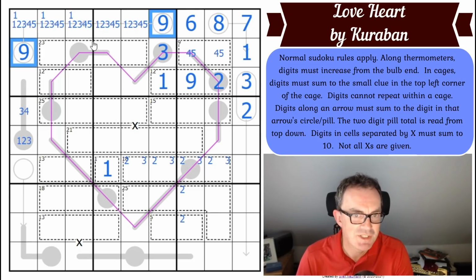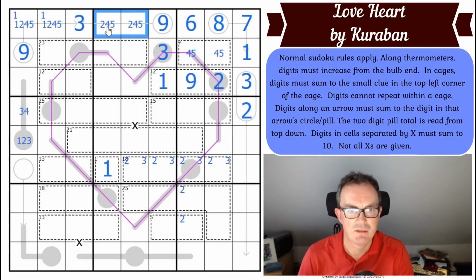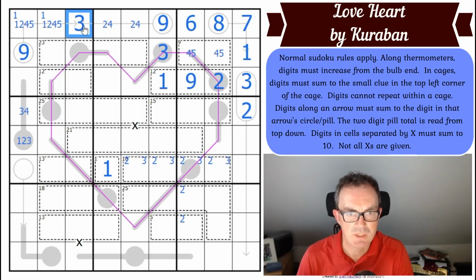but we know that the total for the two arrows is 18. So which digit do we double? We're going to have to double the 3. And that... oh, and there's no 1 there. Okay, so this 9 arrow now must be a 2, 3, 4 arrow, because we know there's a 3 on the arrow and there can't be a 1.